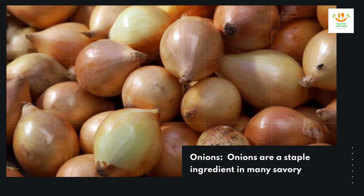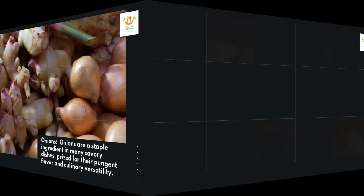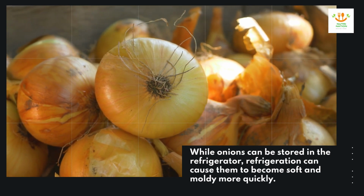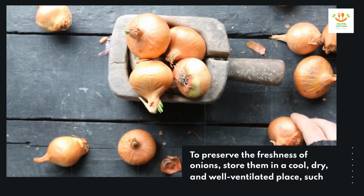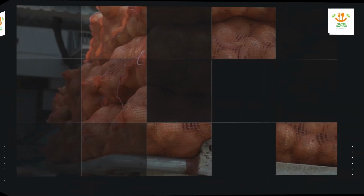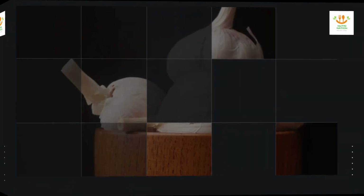Onions. Onions are a staple ingredient in many savory dishes, prized for their pungent flavor and culinary versatility. While onions can be stored in the refrigerator, refrigeration can cause them to become soft and moldy more quickly. To preserve the freshness of onions, store them in a cool, dry, and well-ventilated place, such as a pantry or cellar. Keep them in a mesh bag or basket to allow for air circulation and prevent moisture buildup.